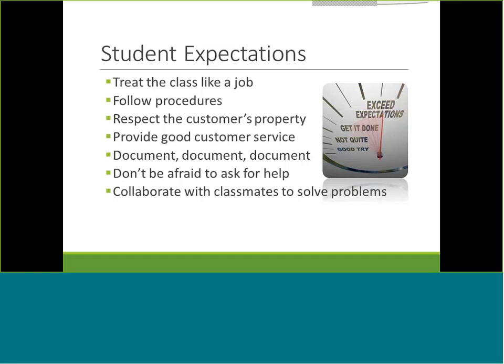Also, not to be afraid to ask for help. Sometimes students are afraid to ask for help at first, and they start working on a computer and they may spend 2 hours, when if they would have just asked myself or another student in the class, they could have moved on and had the problem solved quickly. So don't be afraid to ask for help.